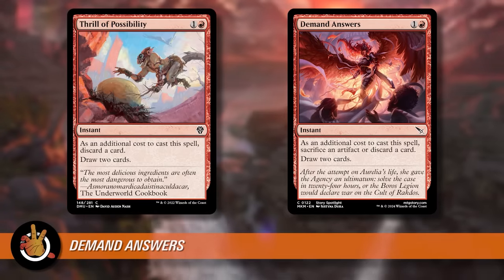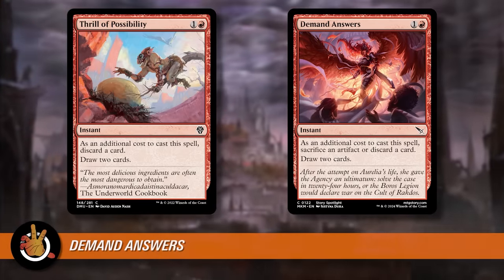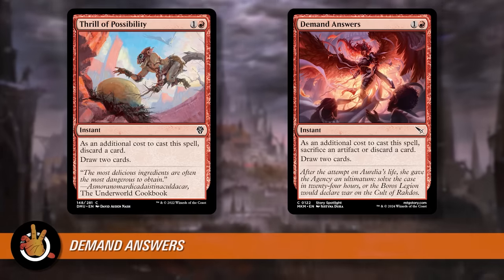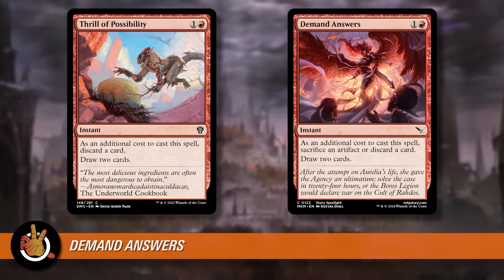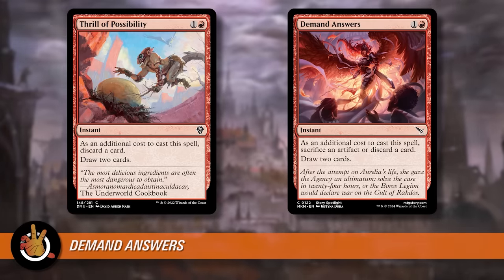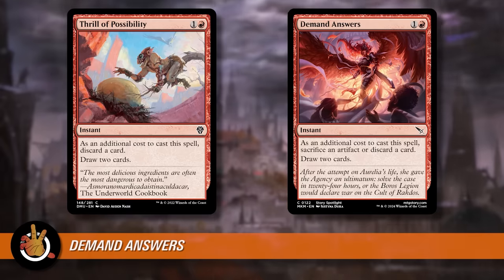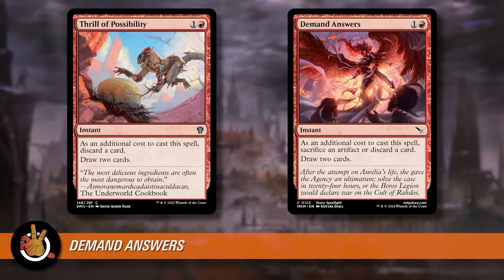So this is Thrill of Possibility, but it has the mode of sacrificing an artifact instead of discarding an actual card, which is quite a bit better, honestly. I think it's just better. Yeah, sack a Food or a Treasure. Obviously, it's strictly better, right? It just has other options and there's no additional downside. Yeah, it's just strictly better. It just is better, you're right. Yeah.